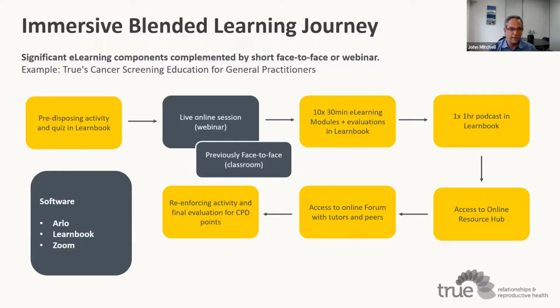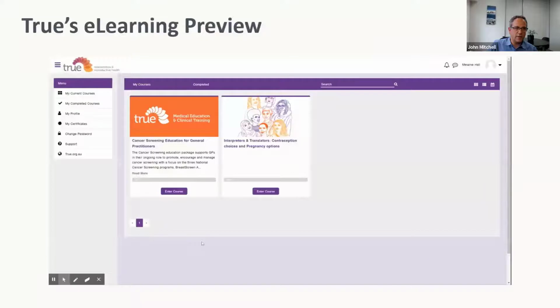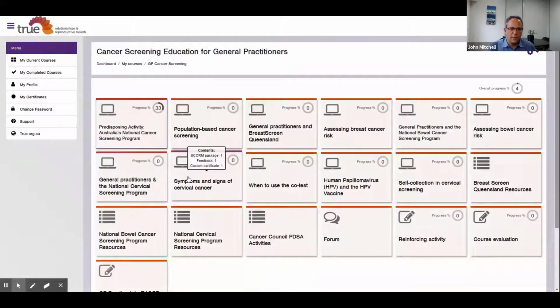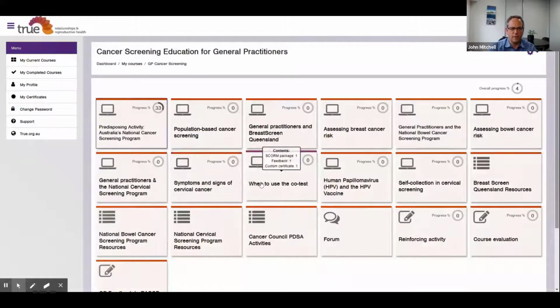So the software that's sitting behind it, I think we've already mentioned this multiple times, Arlo clearly, Learnbook, and Zoom. So interesting, actually, everyone seems to be using Zoom these days for live online. So that seems to be the platform of choice to run your webinars. Okay, so let's look at some of the content there. So what we'll do here is we'll run the video, and over to you, Liam, giving us a bit of background here, what we're looking at.